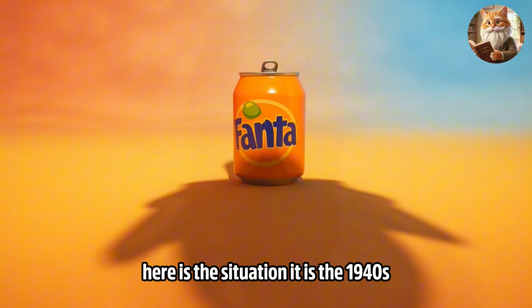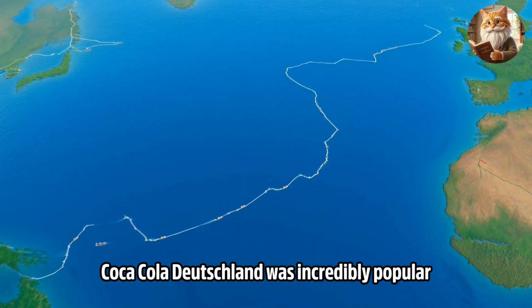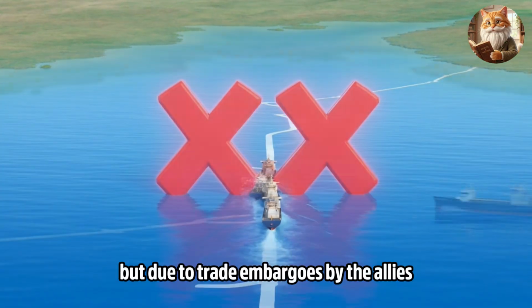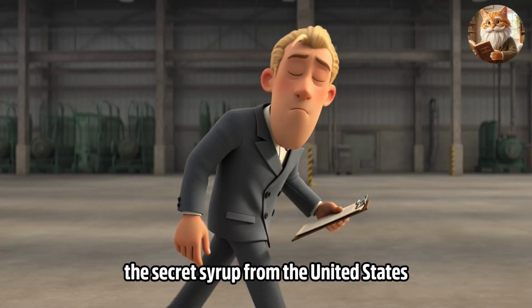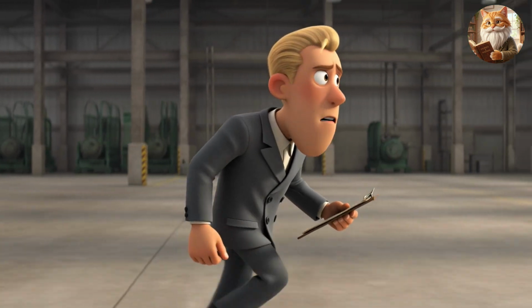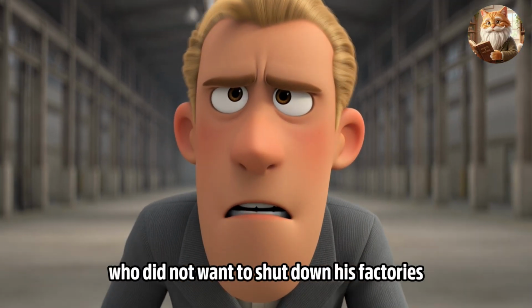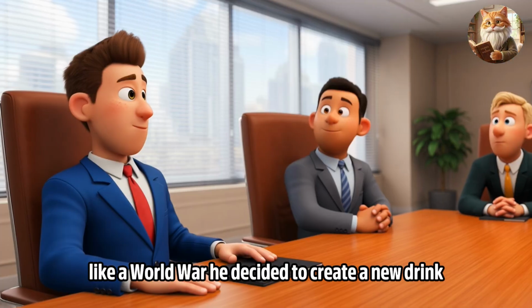Here is the situation. It is the 1940s. World War II is raging. Coca-Cola Deutschland was incredibly popular, but due to trade embargoes by the Allies, the German factory could no longer import the secret syrup from the United States. Max Keith, the head of Coca-Cola in Germany, was a businessman who did not want to shut down his factories just because of a little thing like a world war.